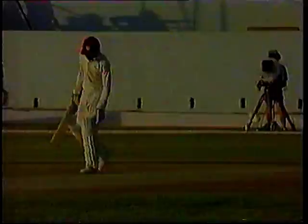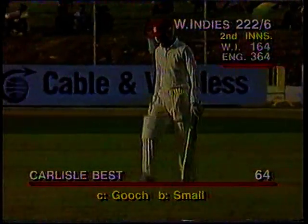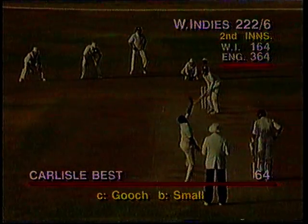He's got him out at second slip. Best edges to Gooch at second slip. And a fine fighting innings by Carlisle Best ends with a second slip catch to Graham Gooch off Gladstone Small, and the West Indies are 222 for 6. Well, that again was superb cricket by England, because they simply haven't deviated from their policy of just bowling it off stump or outside. And forward comes Carlisle Best, and that's a super catch by Graham Gooch.